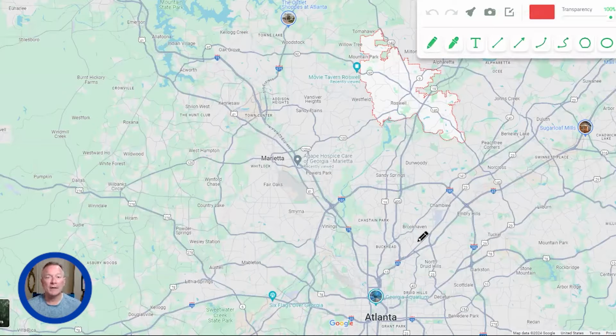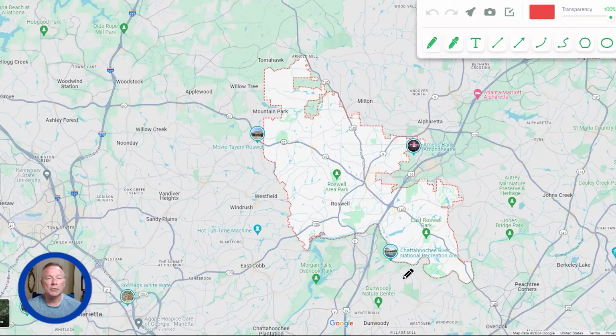Okay, if you were going to fly into Atlanta, the Atlanta airport, again, Atlanta's down here, and you're going to meet myself or one of my team members in Roswell to look at some homes, we would tell you to fly into Atlanta airport and you would travel up Highway 400, which goes directly into the Roswell area. And you could either go west or go east based on where the home is located. Okay, let's take a closer look here at Roswell.